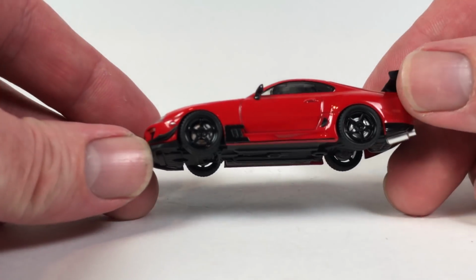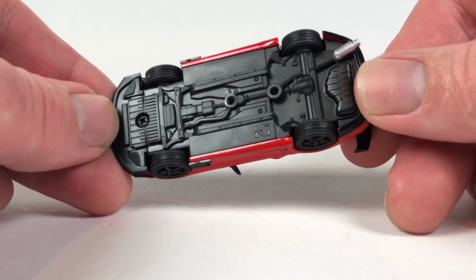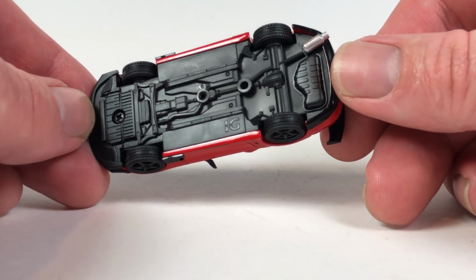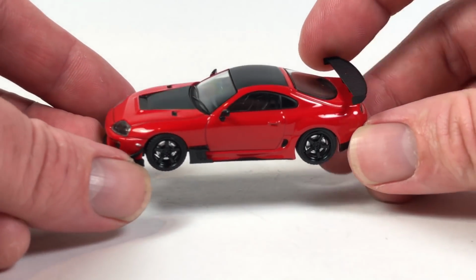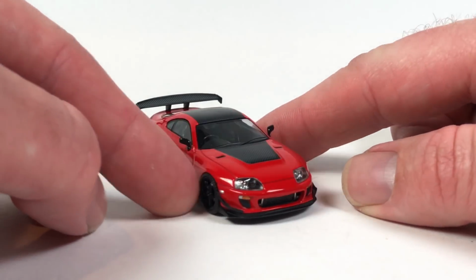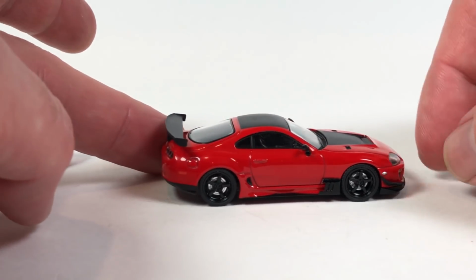But yeah, this casting is just completely awesome. You don't get really anything on the bottom, just an IG, I guess, for Ignition. These are screwed together, so you could feasibly take them apart and fix one if you get one that's a little bit wonky out of the package, which is nice. These do not roll in the least.